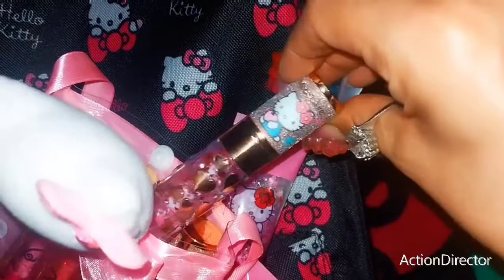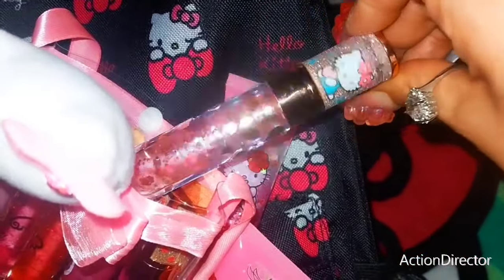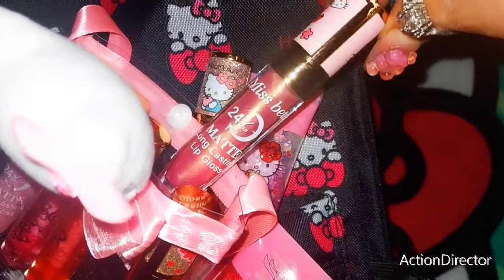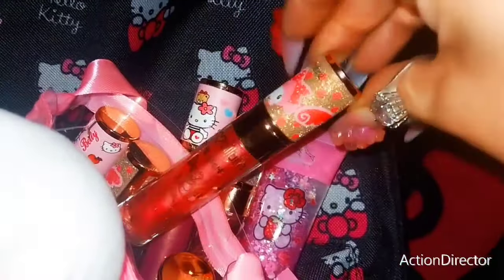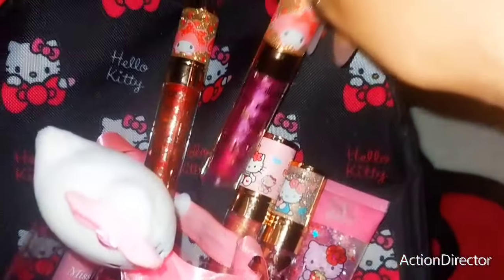And then just look at this packaging. That bling up top, all those hearts. That's just beautiful. And then this one, Miss Betty, 24-hour matte long-lasting lip gloss. And the top is so cute. This one with Melody. Melody as well, different shade.